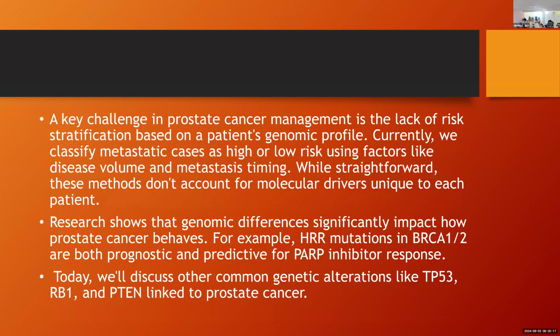A key challenge in prostate cancer management is the lack of risk stratification based on the patient's genomic profile. Currently, we classify metastatic cases as high or low risk using factors like disease volume and metastasis timing. While this is straightforward, these methods don't account for molecular drivers unique to each patient.